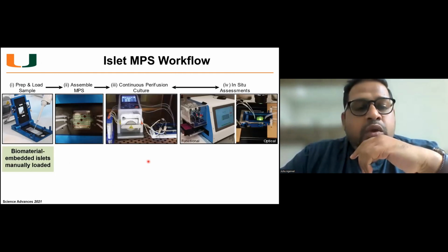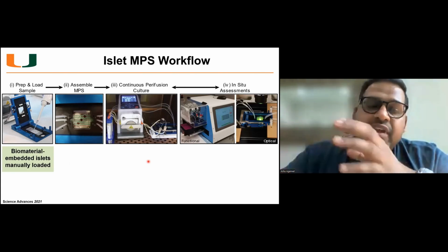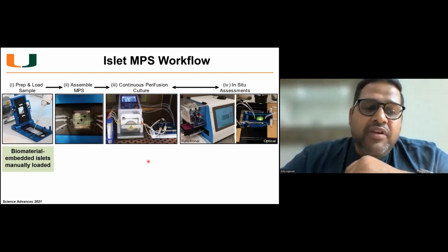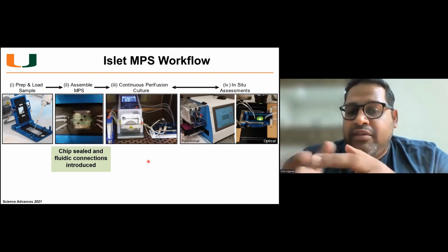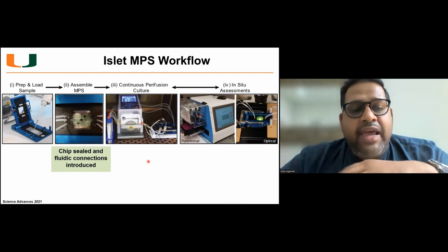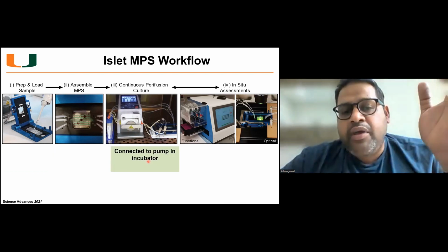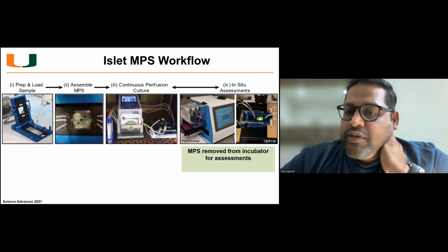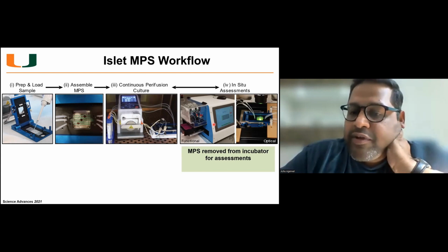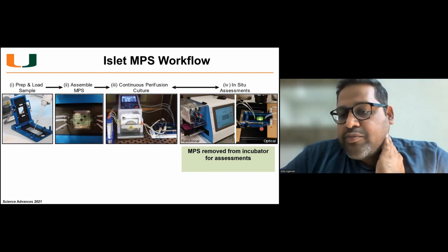We then go in. Because the chip can be opened and closed, we can cast obviously free islets, but we can also cast biomaterial embedded islets. These biomaterials could be instructive for the immune response that these islets might experience in a human body. Once the islets are casted in your favorite gel, they can be sealed and fluidic connections made through a simple pump and a reservoir, and they can live in an incubator, or they can live on a commercially available glucose-stimulated insulin response assay, BioRep assay, that's been commercialized by the company BioRep, which many of our colleagues on this network use, or they can sit on a microscope so you can do live imaging.